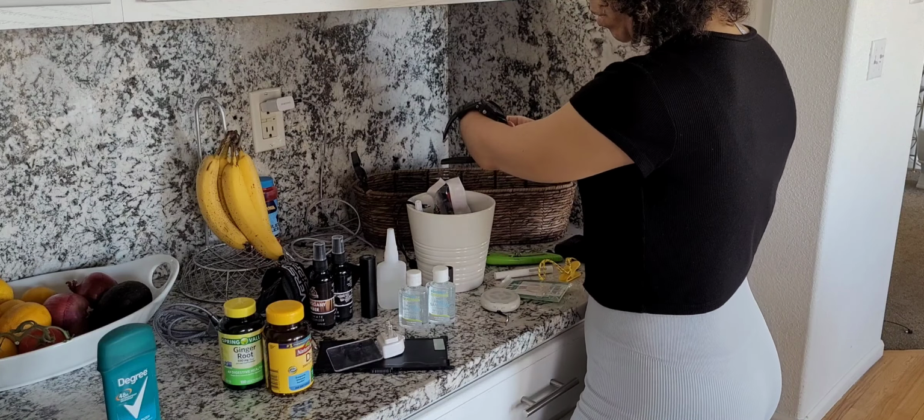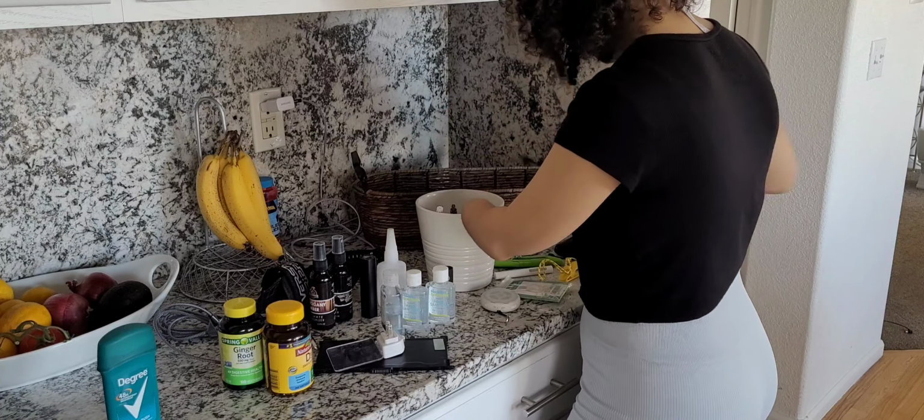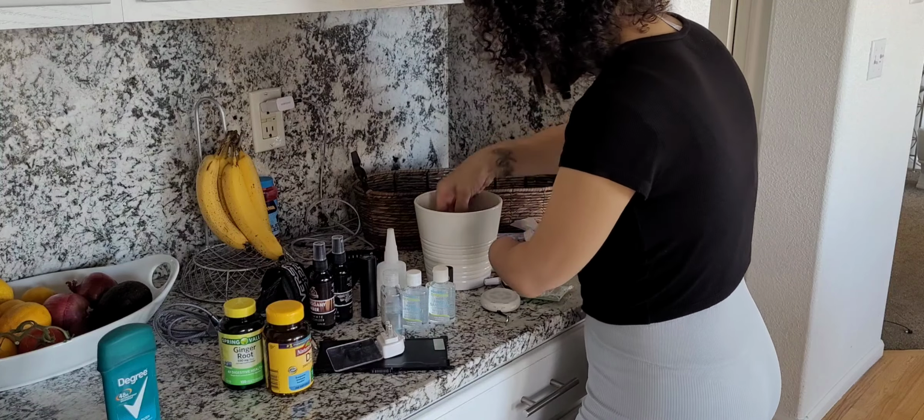We're going to be getting the kitchen nice and cleaned and wiped down, the floors mopped, the bedrooms reset, and just doing the daggone thing.